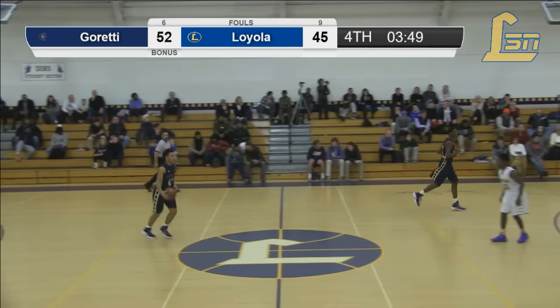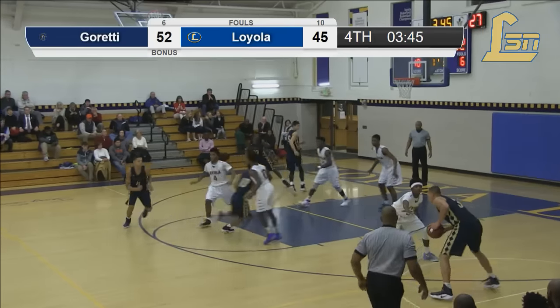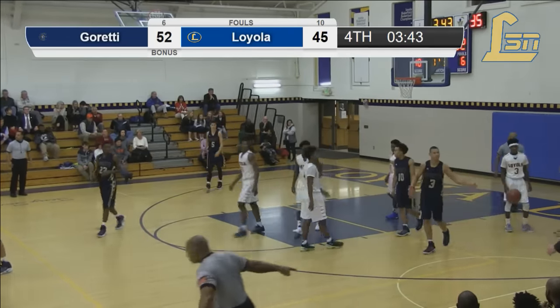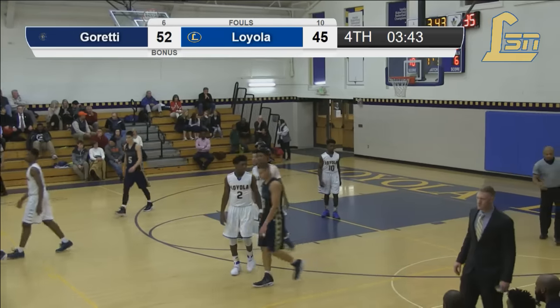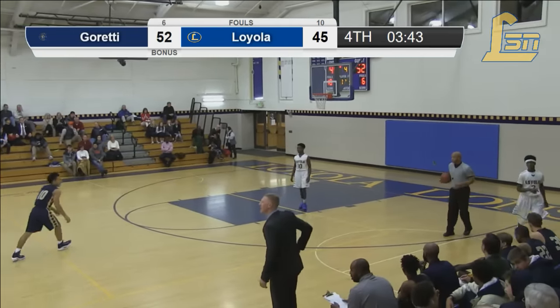But again, Loyola can't get into the set. They have planned offensively before taking a turnover, and you can't do that on your home court down the stretch in the fourth quarter. And Clarence travels. Yeah, he hesitated there. Took 2 steps at once. Both teams trading turnovers.